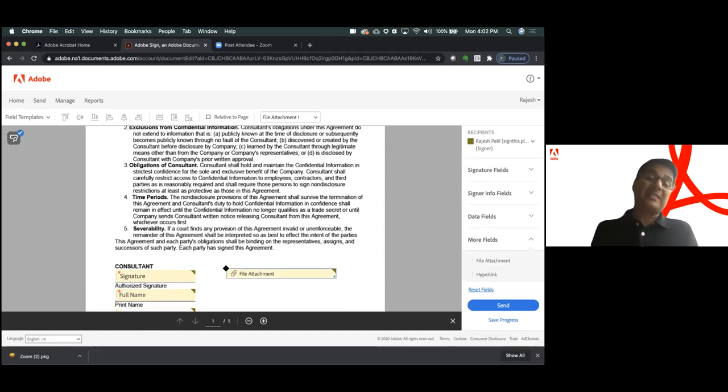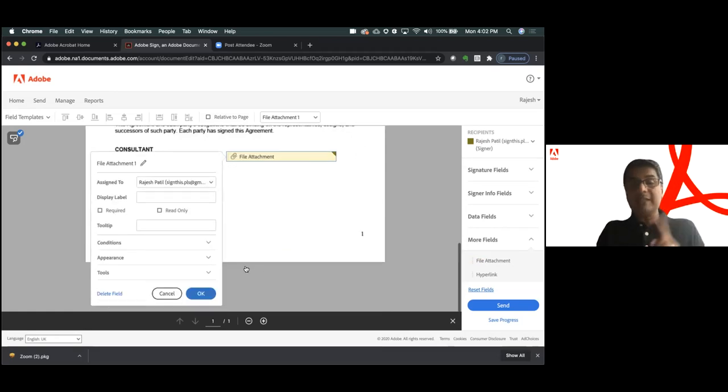Now, this is interesting because if I wanted somebody to send me a signed PDF, but with that, I wanted them to attach whatever it is, their invoice, their specs for the particular material that they are ordering. If it's a government thing and I wanted an ID card to be attached with it, I can say file attachment, I want this to be a required field, and this one should be an ID card. So the person who receives this can click on it and attach a particular document with this file. So they sign it, they attach the file and they send it back.